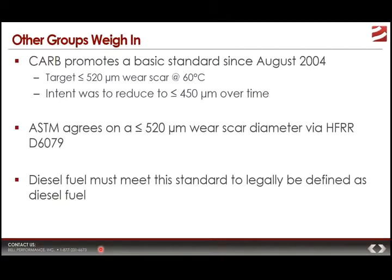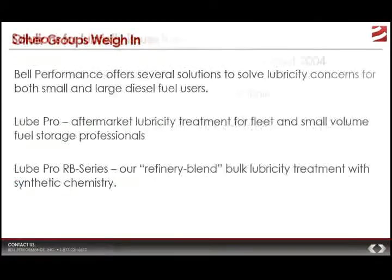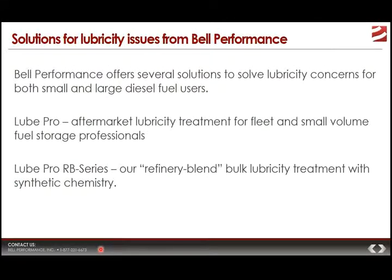seems to meet everything else, but yet if you were to test it on an HFRR machine, maybe it comes out at 600. Legally, they'd say that's not diesel fuel, which kind of seems a bit weird, doesn't it? But these specifications are there for the protection of the users out in the field. So that's the background on lubricity and lubricity improvers.